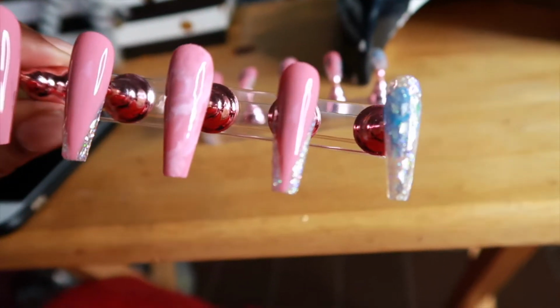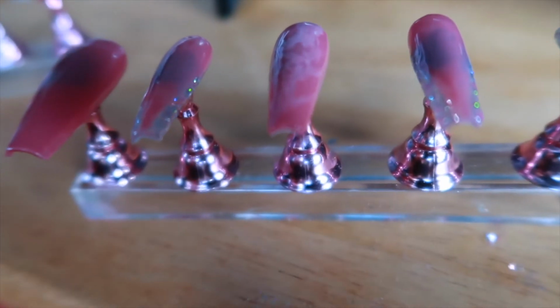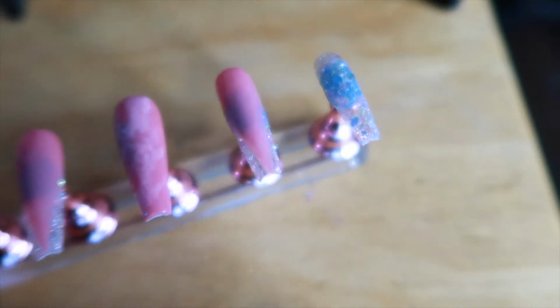They're like this pinkish nude. The pinky is glitter, and then it has like that glitter outline on these 2 fingers. In the middle is a marble effect. I wonder if this one, can y'all see it? Oh. It's the lighting for me. It's the lighting. You have that silver glitter outline on the index and the ring finger. The middle finger has that ombre, and the pinky has the glitter.